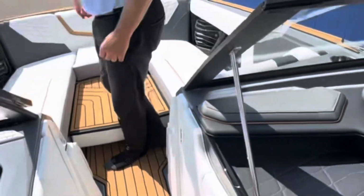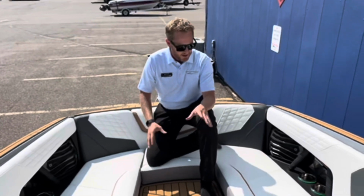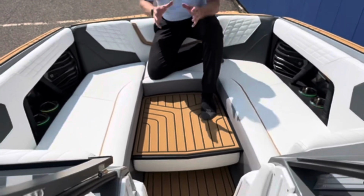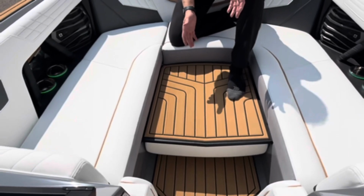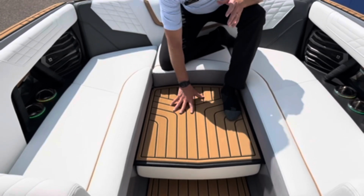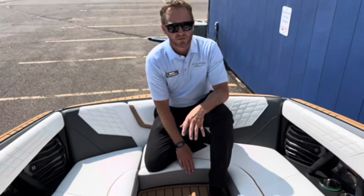Up in the bow, in the G25, this is where there's just tons of space up here. I've got full seats here. I've got a seat here. This is my filler cushion. It can be used for two ways. So right now it's got the sea deck. I can step out of the boat without stepping on any cushions because this cushion comes up as well.